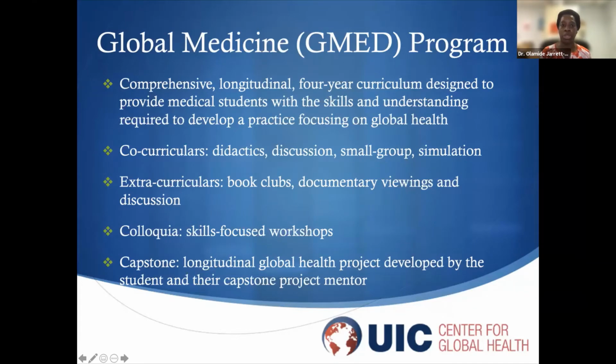Similar to the other concentrations, we use a combination of didactics, discussions, small groups, as well as simulation sessions. The UIC campus has a sim center that was developed for teaching technical skills, but similar to some of the other programs, we're using our sim sessions to do simulations on issues like global health ethics. When you're going to work with a global health partner, how do you communicate and understand what their needs are, and make sure that you're addressing their needs?